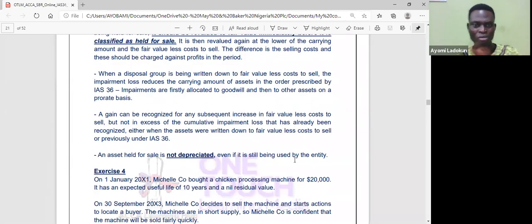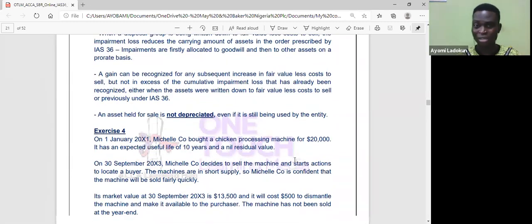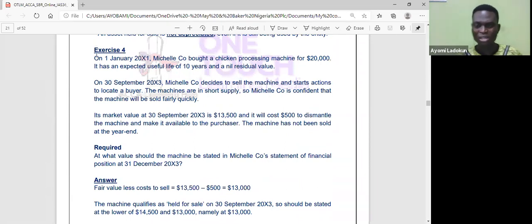Okay, so all these accounting issues, I tried to explain them the last time. So let's take a look at exercise 4 to demonstrate our understanding. Look at the requirement. I have taken your accounting issue already. I just want to go much deeper into IFRS 5 so that you understand more. So you are taking SBR. I've tried to tell you what the examiner might be picking on.